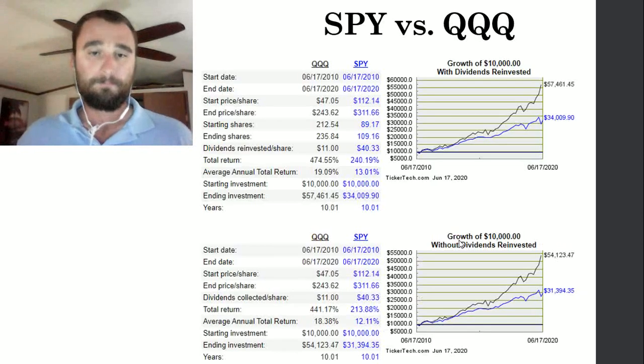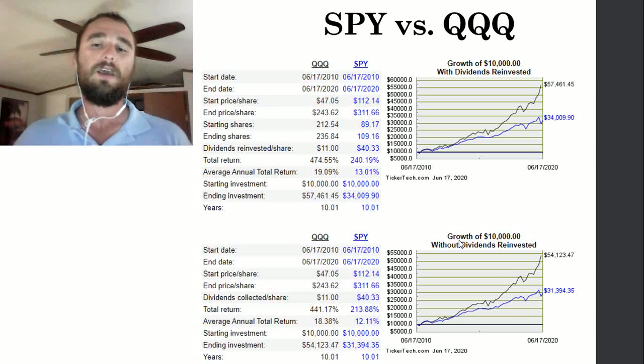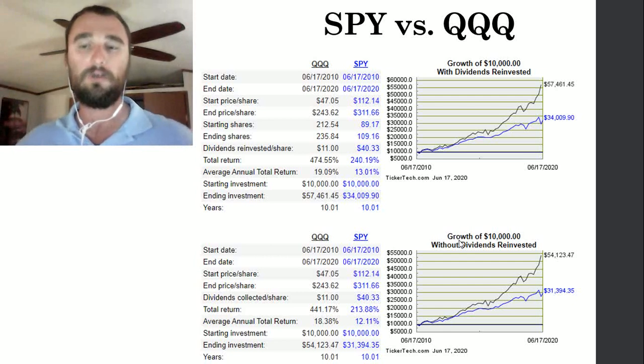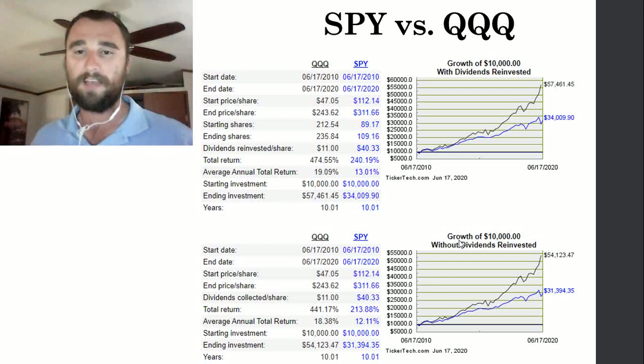And speaking of that, this is going over the S&P 500. So you have the SPY, which is the ETF for the S&P 500, just like the QQQ is for the NASDAQ. So this is comparing the two funds. And so you have the SPY, as you'll see. This is with reinvested dividends. The top chart right there is with reinvested dividends, and then without reinvested dividends. So with reinvested dividends, you end up with 57,461 over the last 10 years in QQQ, and you end up with just over 34,000 with SPY.